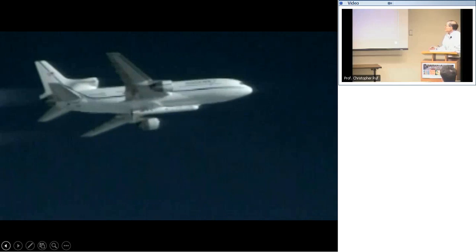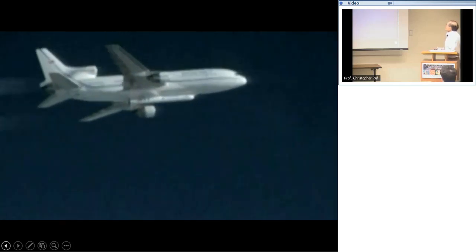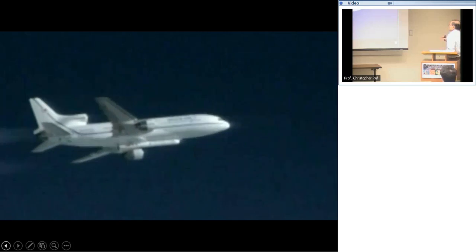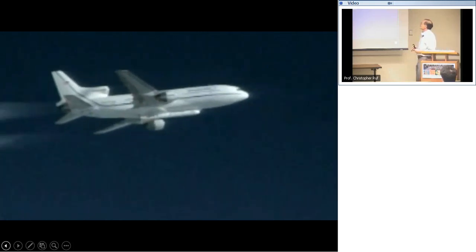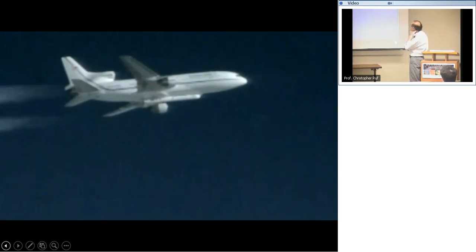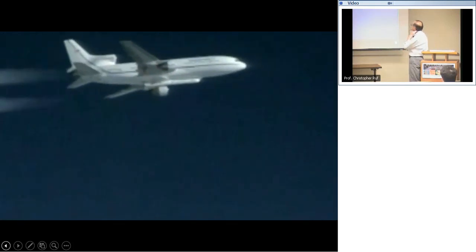LC, PLT, copy. LC PEG, PEG is go for launch. PLT, LC is go for launch. PLT confirm. LC, PLT confirms go for launch. Drop on my mark. 3, 2, 1. Go for release. Pegasus is away. And drop.